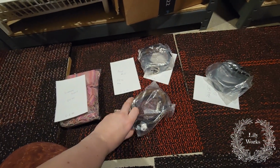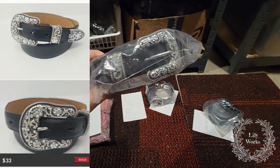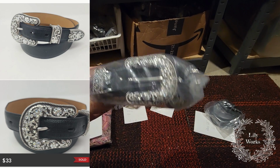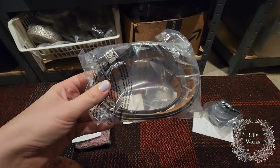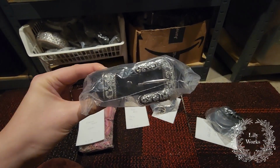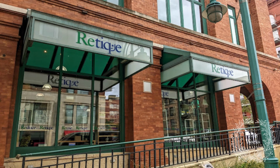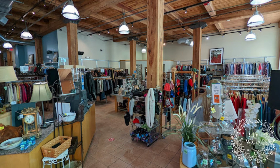This one is an Ariat belt, which sold for $33 on Posh, which is a nice sale right there. I got this at a Goodwill boutique. The whole store was a Goodwill boutique, and it's called Retique in Milwaukee, and nowhere on the outside of the building does it say Goodwill. We went into this thrift store called Retique, and I noticed that their tags looked exactly like Goodwill's tags. And everything was very priced up.